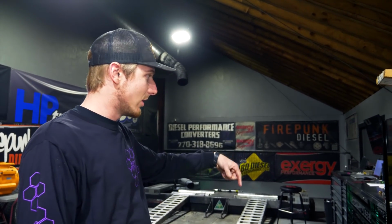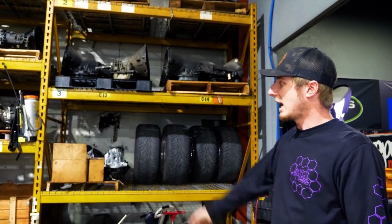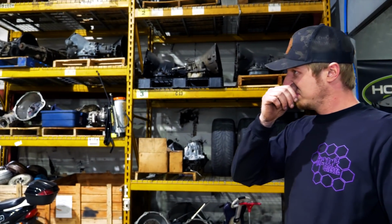So this is Larson and Levon's toolbox. It's where they do all their tuning and playing with their fingers and stuff. Shelf cores, stacks of them, converters. They do a whole bunch of stuff.